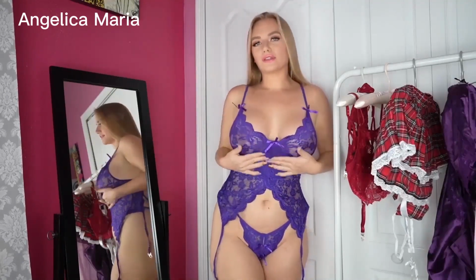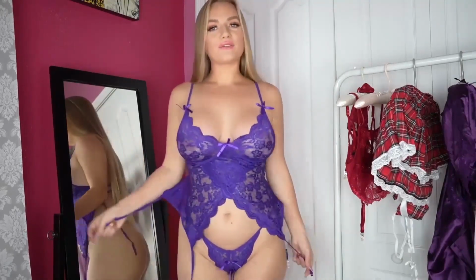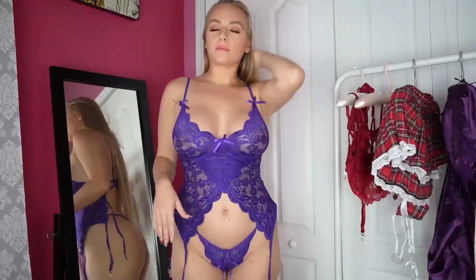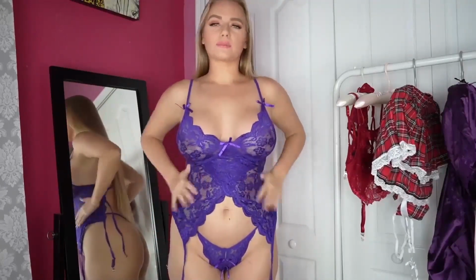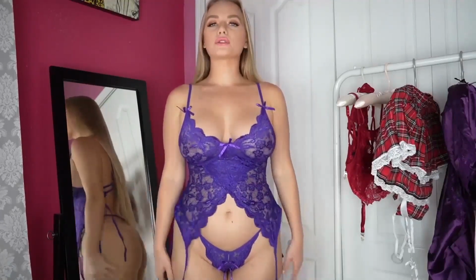Gorgeous purple color. It is so royal, so eggplant. I love it. You know, it reminds me of that eggplant emoji. And it is very, very stretchy. And it has a gorgeous garter design. It is a baby doll. I guess you could call this a baby doll. And it has an overlapping lace here that leads down to both garters. And there's also two garters on the back.